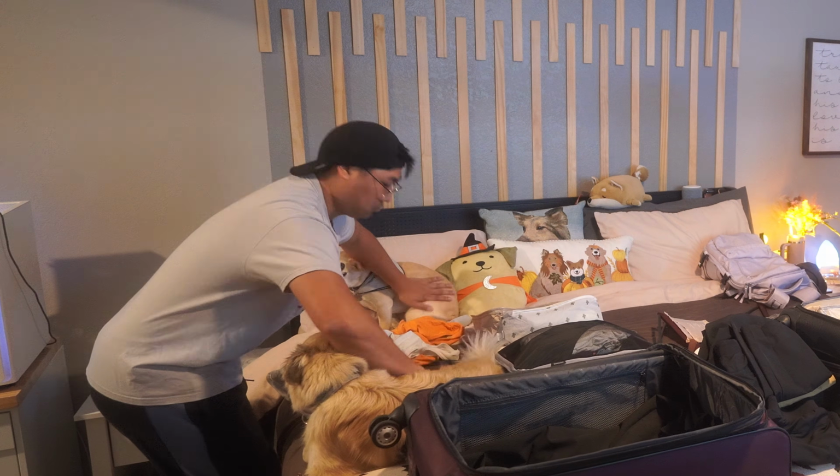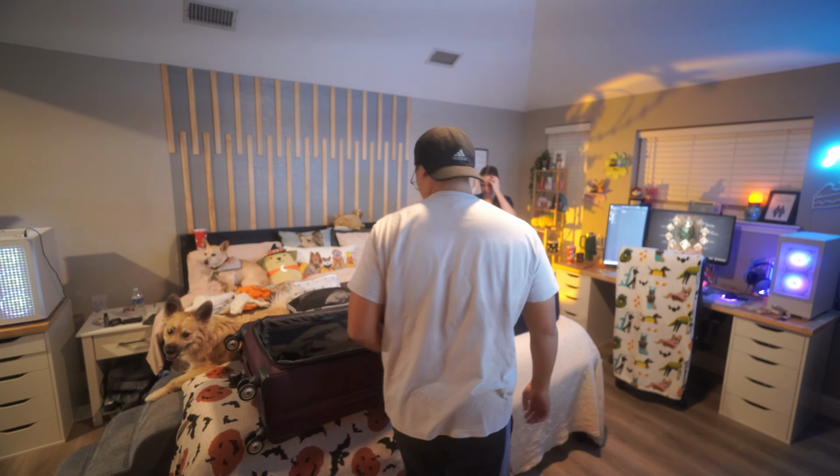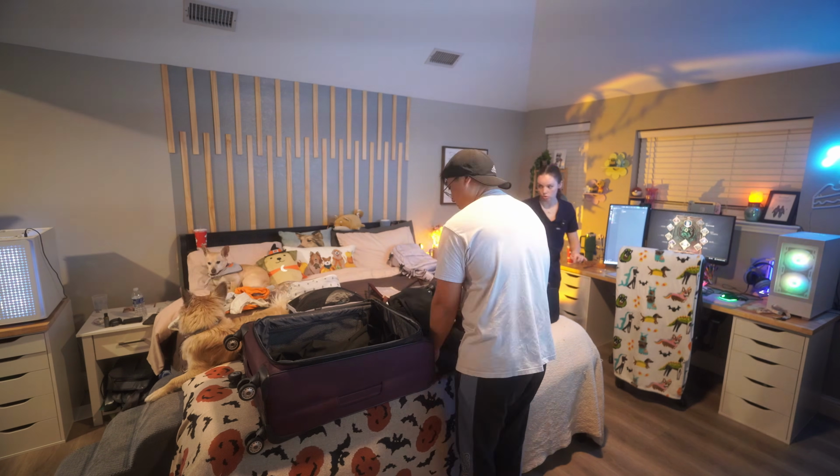I got dress shoes, sandals, workout clothes, socks and undies and swimming suits. Everything is packed except toiletries.